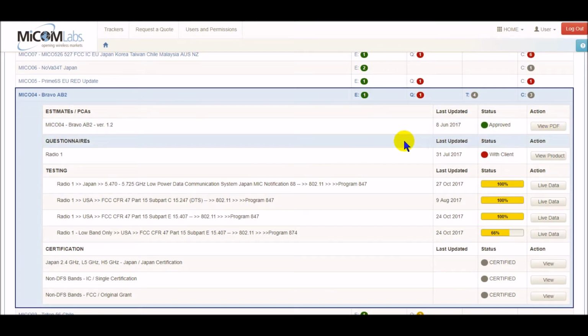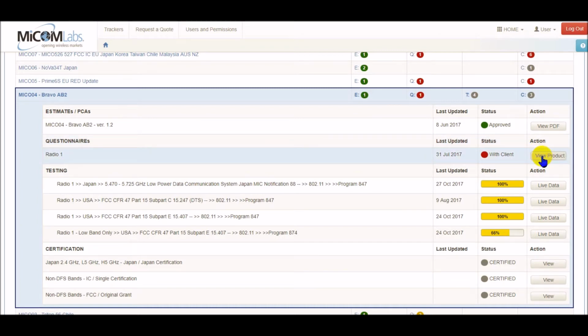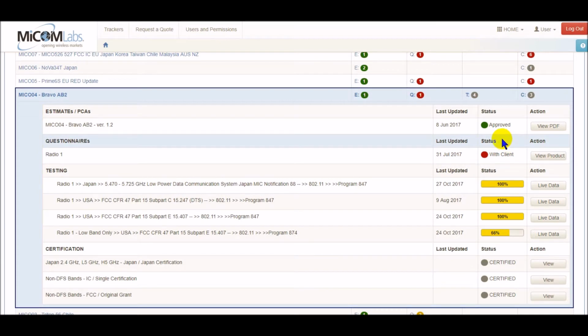The system has implemented online questionnaires, which is an important aspect of system functionality. Clients review and complete the empty fields with their product details. Completing the questionnaire is important, as these fields will not only be used in the creation of the MyTest, MyDFS or MyEMC test strategies, but will flow into the test report.